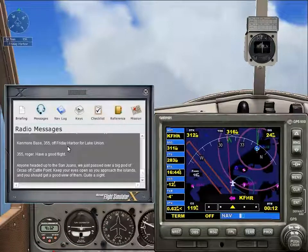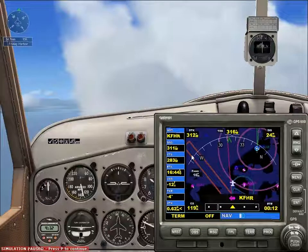Messages. Ending up heading into the San Juans, we just passed over a big pod of orcas over Cattle Point. Keep your eyes open as you approach the islands. You should get a good view of them. Quite a sight.